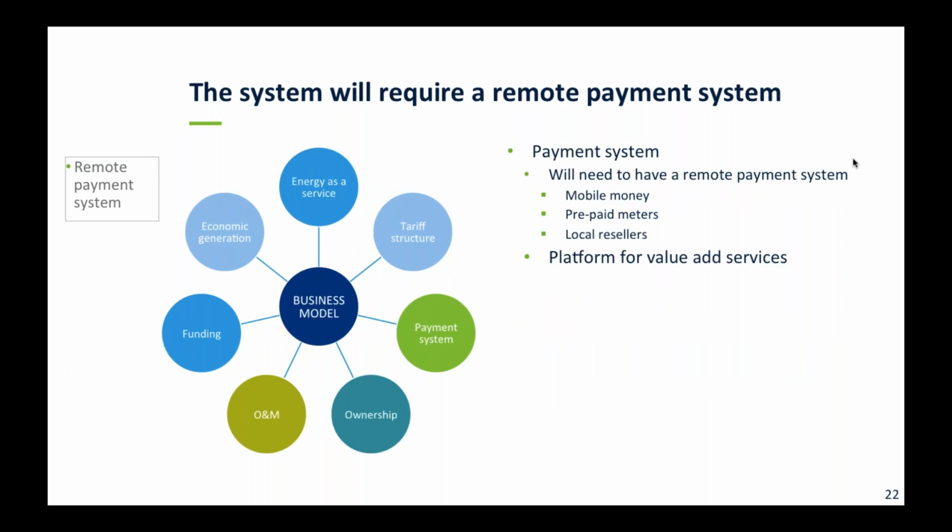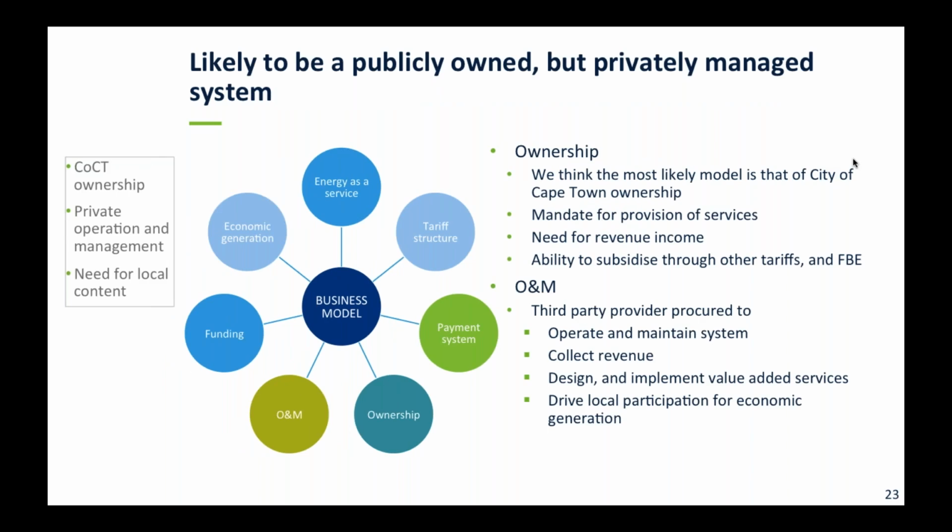We will need a payment system. Arguably, that's a technical solution rather than a business model, but we will need one. At this stage, we have not concluded what that would look like, and so all of the solutions are still very much on the table, including mobile money, prepaid meters, which are the present system, and other remote payment systems. And to the degree that it's possible, that platform should permit the delivery of the other value-add services which I've described.